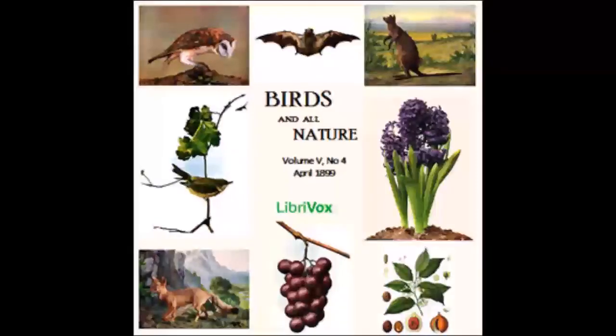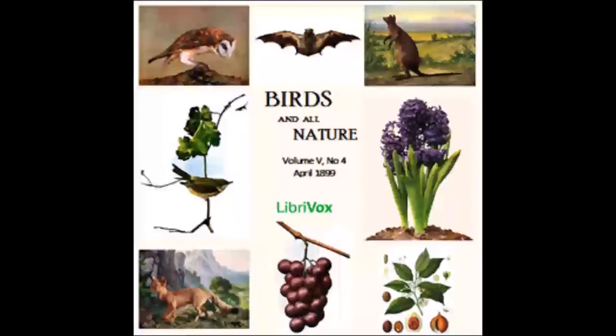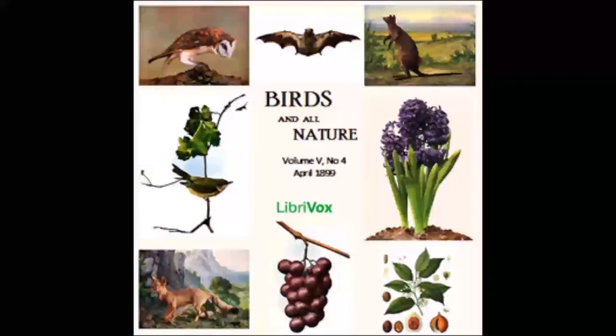In their sleep, the smaller species adopt a position similar to that of a hare in its form. Closely crouched to the ground, they squat down on all fours, the tail being extended at length behind the body. This position enables them to take flight instantly.